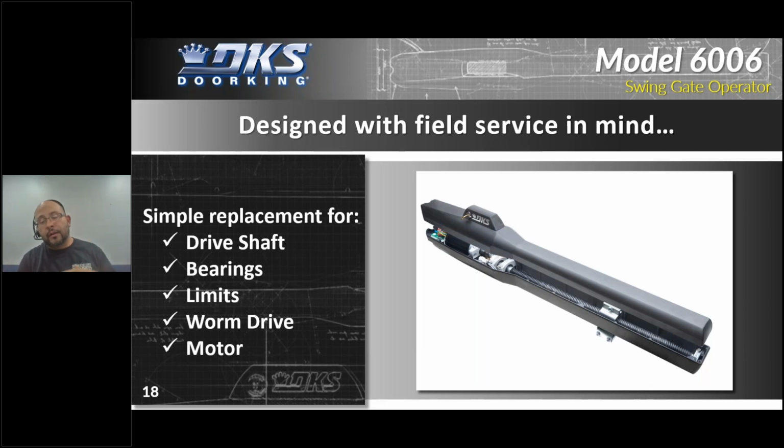With our old actuators, if some internal part had to be replaced, you'd have to send the whole operator in for us to replace. All of these parts for this actuator are field replaceable, and each part has a part number etched onto it, so you'll know exactly what part you need.